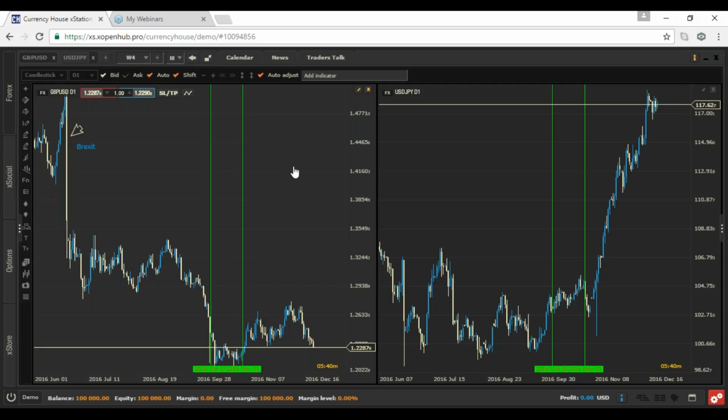So British pound versus Japanese yen, as I told, gave more than 2,000 pips of profit in the last weeks. And in order to understand this pair, we have to understand that it has two components. And the first component is always the British pound versus US dollar.